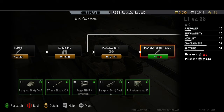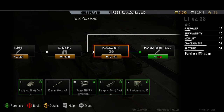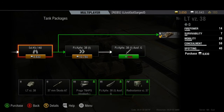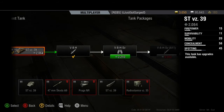Panzer IIJ at tier 3 has 80 at the front, but it's weaker at the rear. So I opted to skip this since this was 1000 XP. Before you research this, it turns into 980. So I decided to get this really quick, upgrade that turret armor, and then I went up to the STVZ39. Now this is a tank that I have currently.